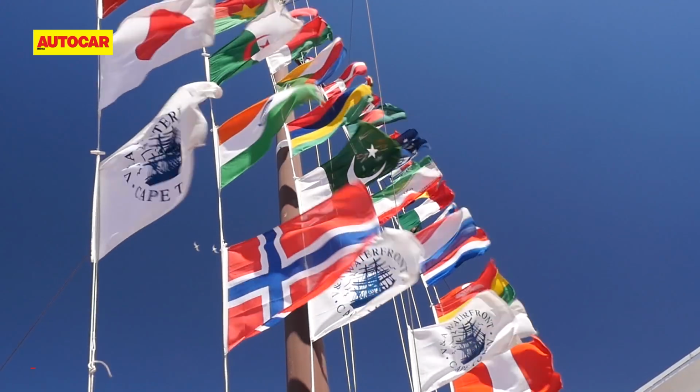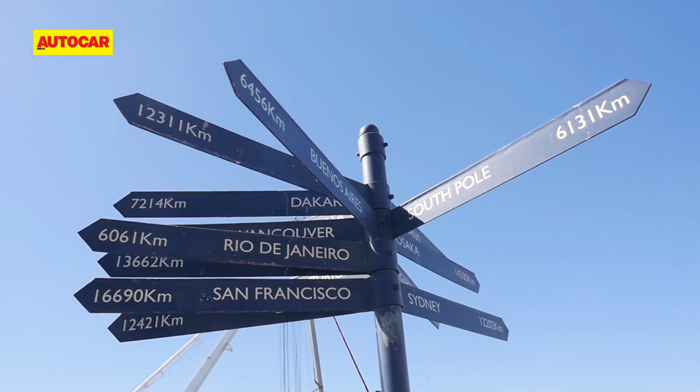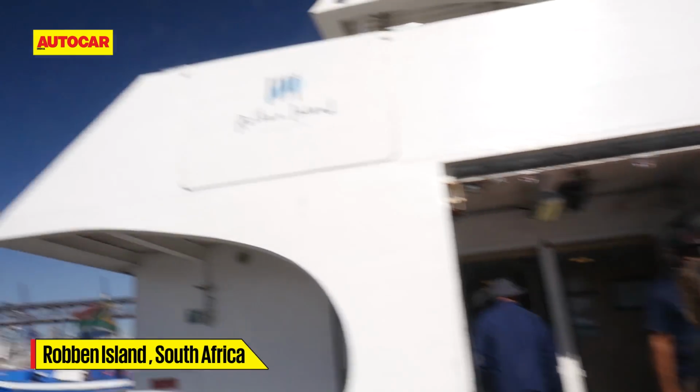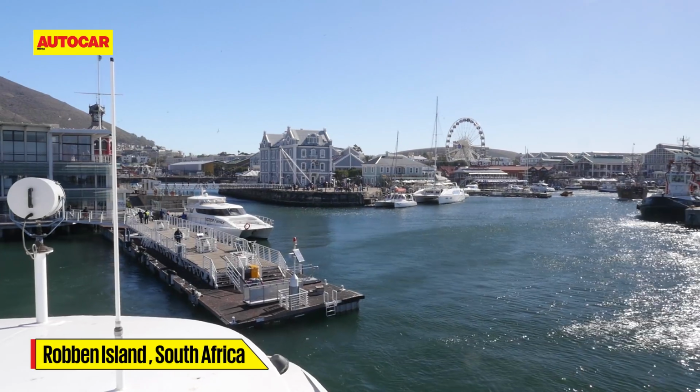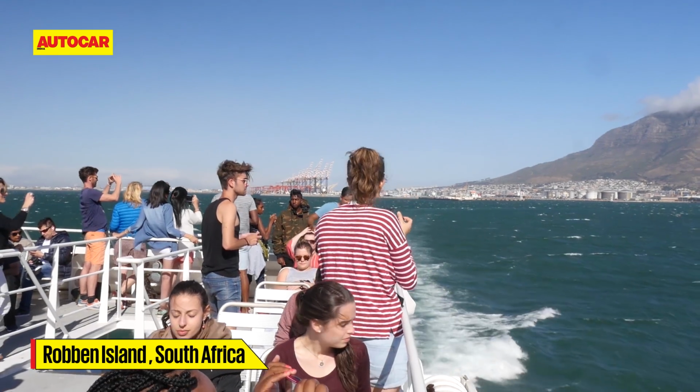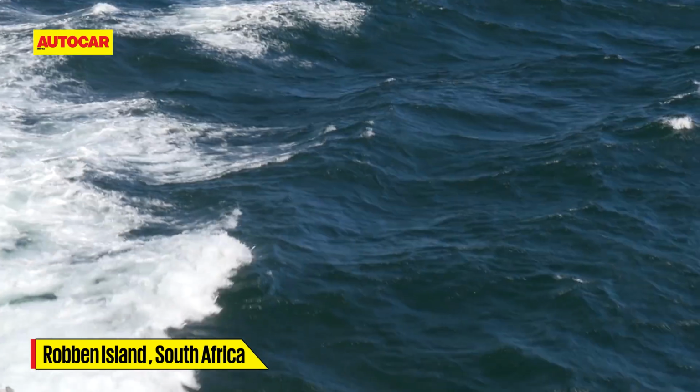You can easily spend a whole afternoon here, but we had an appointment with Robben Island and so had to hop onto the extremely busy ferry. Robben Island was originally a part of the mainland where people lived, but now is quite different. So we're leaving Cape Town behind us and we're headed off now to Robben Island.